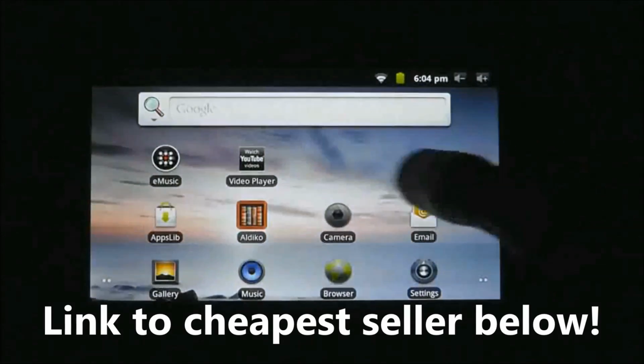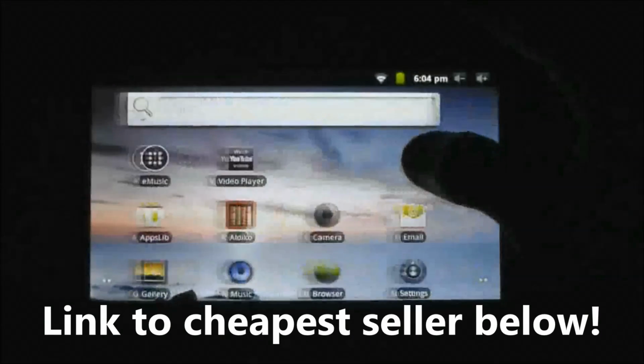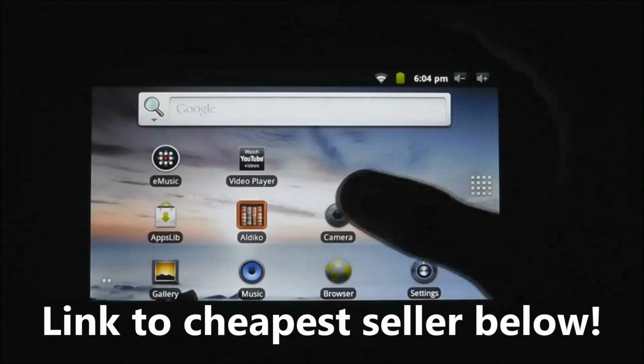I don't want to come across the wrong way there. It really doesn't look bad. Just wanted to show you and just be honest up front, it looks a little stretched.